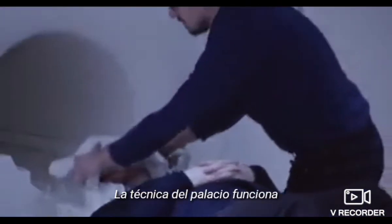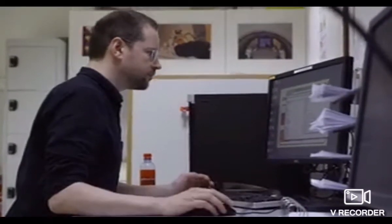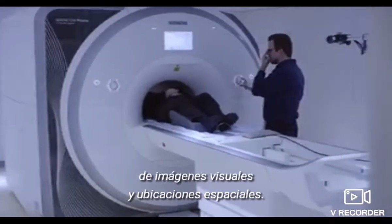The reason the memory palace technique works is because it takes advantage of how the brain works best. The brain has evolved to store memories of visual images and spatial locations.